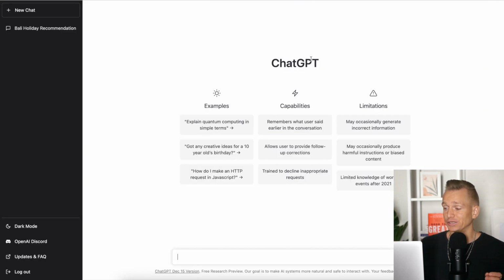Next we got ChatGPT, which is a fairly new tool. It just came out with a new update.